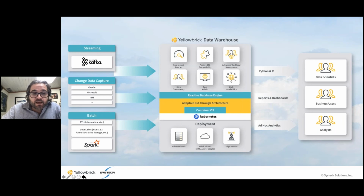That said, there are a couple of things I do want to highlight on this architecture. The first is that there's a data ingestion method for essentially any use case you might have. Here on the left, we've got batch to change data capture to streaming at rates of millions of rows per second, all coming into the same underlying data warehouse.